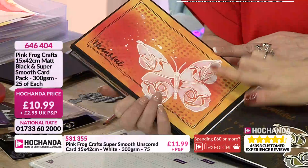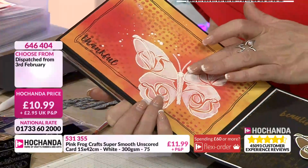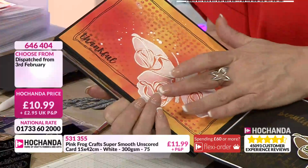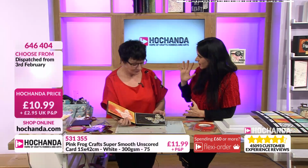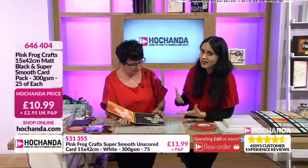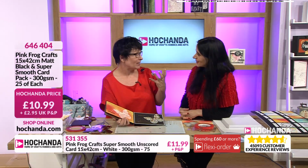Before, in the previous show, I kind of went in very rudely and touched it. But it's so soft. The fibers haven't come away. They haven't made it bumpy or lumpy or anything like that. And that is, again, a testament of how the card has been made. So today's about the cardstock.